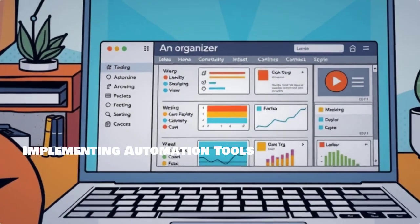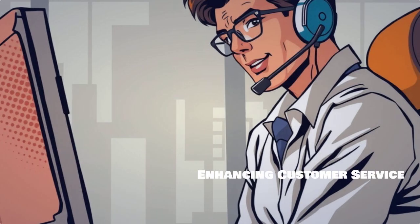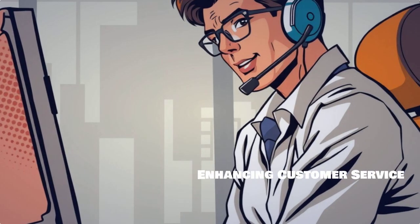Automation is your best friend. Use CRM, inventory management, and marketing automation tools to streamline your operations and save invaluable time. Enhance your customer service by improving response times and offering various support options. This fosters loyalty and encourages repeat purchases.